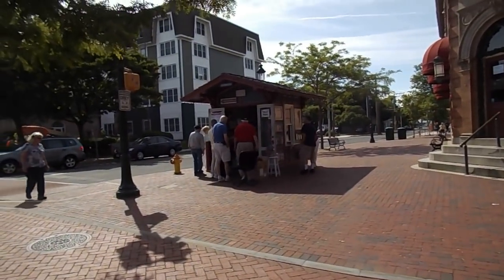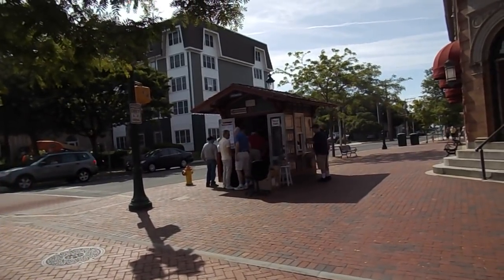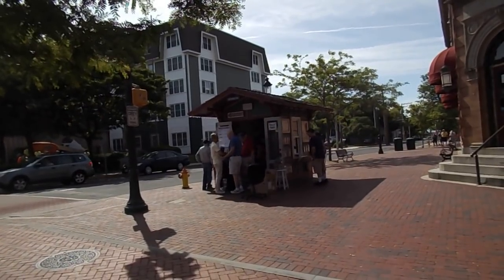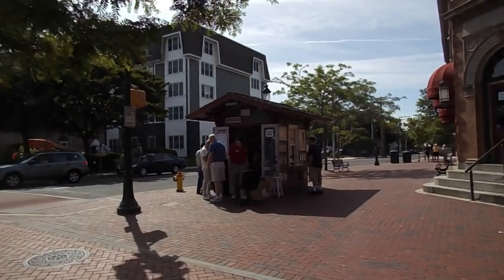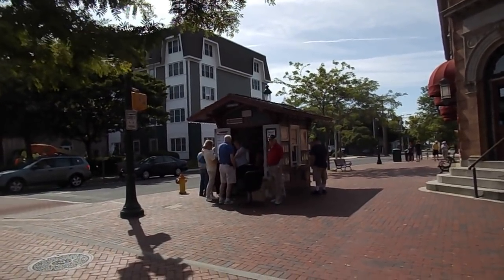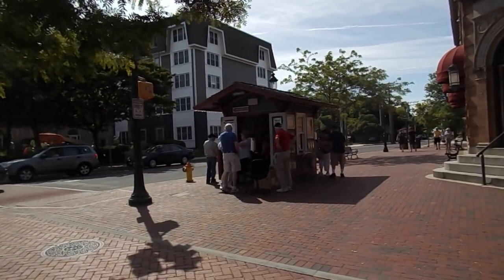This is the MAC information booth. It's also where you can purchase your tickets and get all kinds of information, not just on the Mid-Atlantic Center for the Arts and Humanities, but on Cape May as a whole. The information booth is an old guard tower that was moved here from another location, and I really don't want to go into the story of it because it's a sad one.